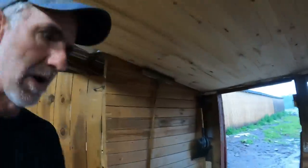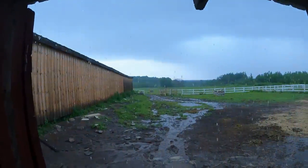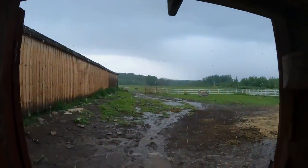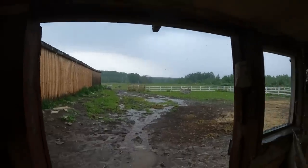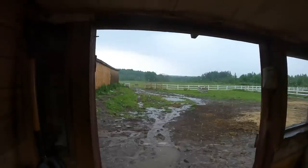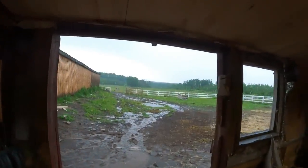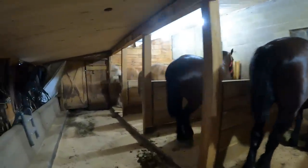As you can see in our barnyard, it's really raining and we're getting a muddy mess again. I'm quite excited because we have some sand coming in this morning. I have a sand pit up the road and I'm getting some sand trucked in to make it a better barnyard. So this morning we have all the horses in.